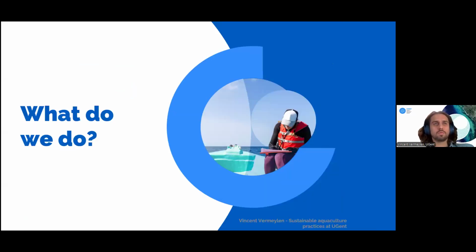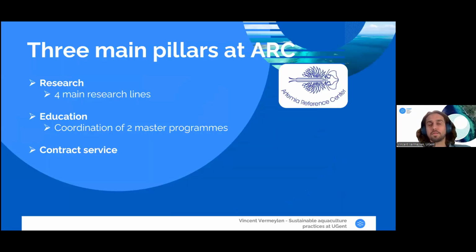A short introduction on what we do in general in our labs. At the Artemia Reference Center, so our lab, we have three main pillars. First of all, we have our research, of course, which covers 4 main research lines. We also support education, so we coordinate 2 master programs in aquaculture, and we have been providing for decades contract services to many partners, mostly the industry, but sometimes academic partners as well.